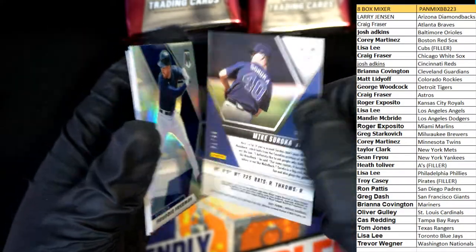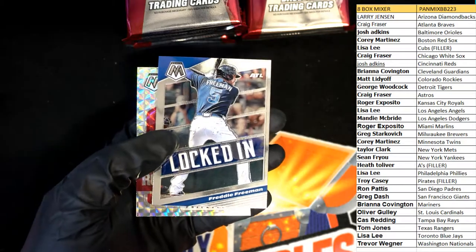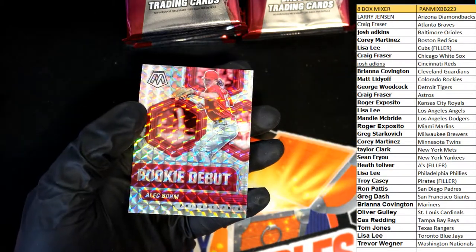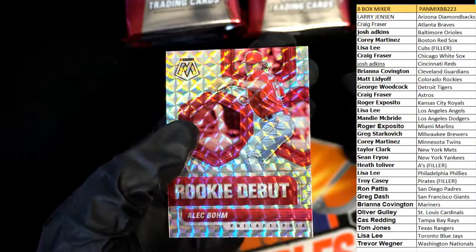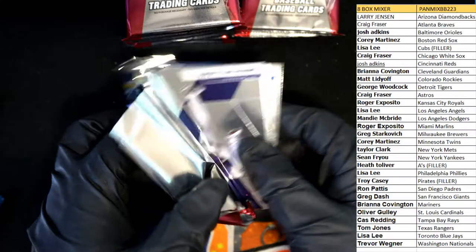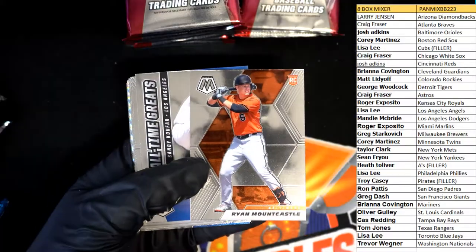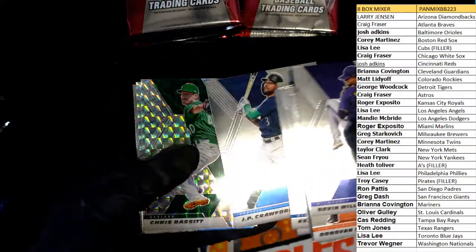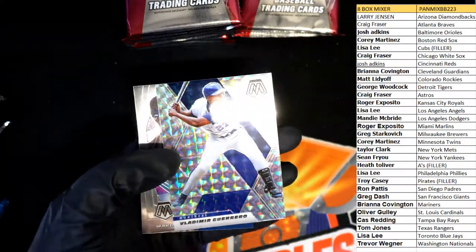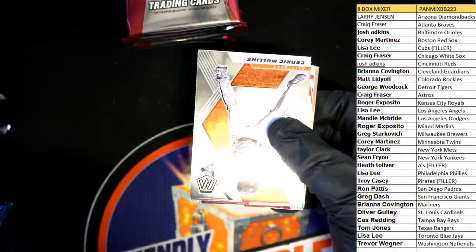Blue. Number 99, Atlanta Braves. Freddie Freeman silver. Spencer Howard mosaic rookie for the Phillies. And another Phillies rookie debut mosaic. Still no autographed hit yet. Nice Mount Castle. Come on, big stained glass. We need a stained glass.